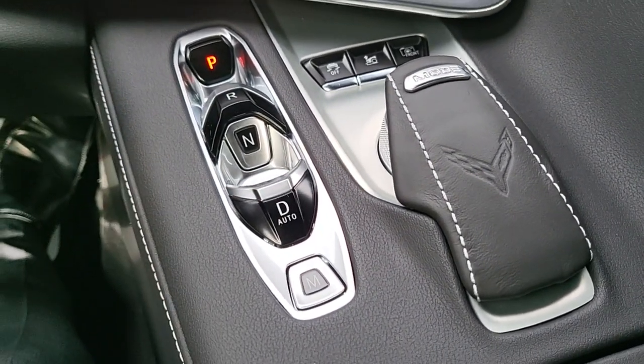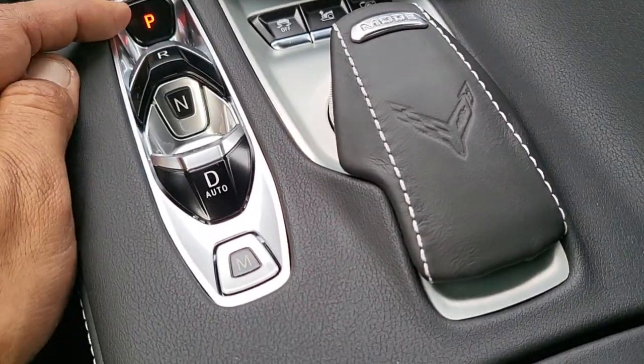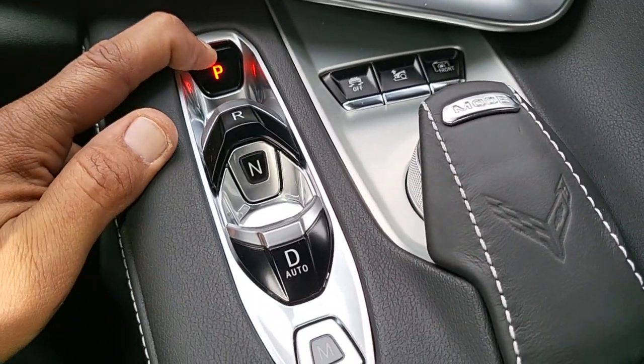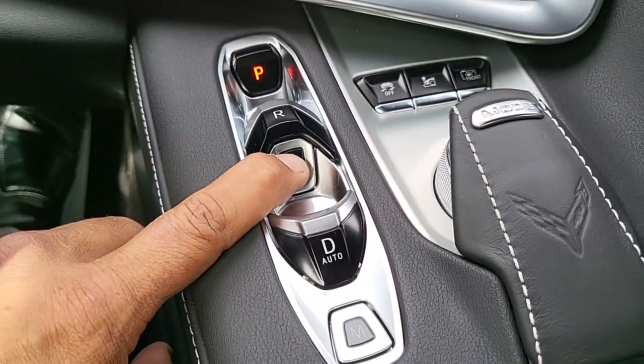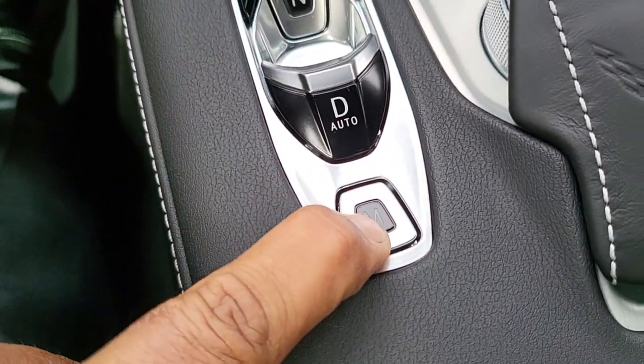This is the new 8-speed dual clutch transmission by Tremec. So this is how it works. If you want to put the car in park, you hit the P. If you want to put the car in neutral, you hit the N. If you want to put the car in manual mode, you hit the M.